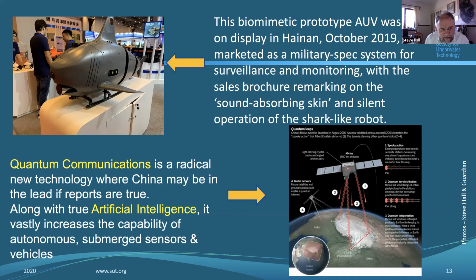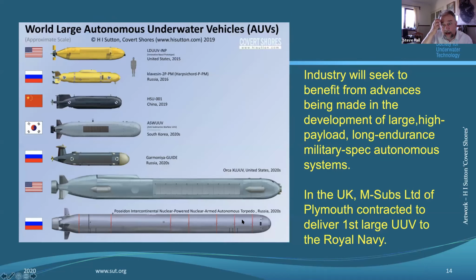And that technology, along with true artificial intelligence, if it begins to emerge, vastly increases the capability of autonomous vehicles and robotic systems over this decade. We're not there yet on artificial intelligence, but if we were sat around these screens in 2030, who knows? It's entirely possible that things will have moved on to quite a different level of operation by then.